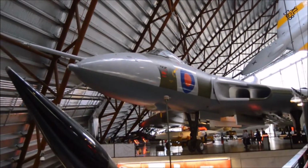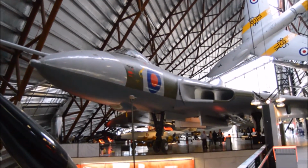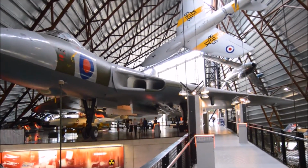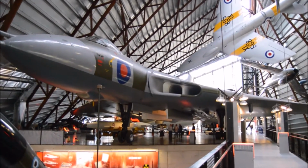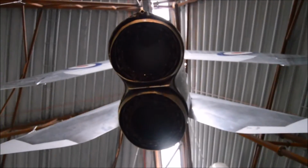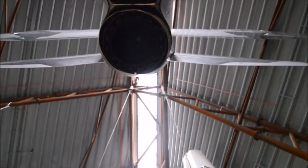And here's that massive Vulcan bomber from the front. That is quite scary walking underneath that, if that whole plane was to fall on you.